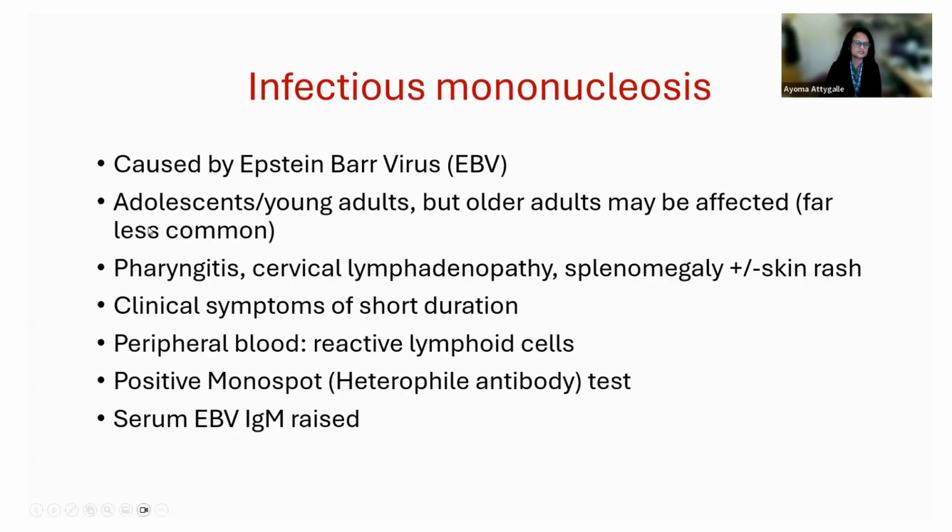So often the presentation is pharyngitis or with nasopharyngeal blockade, cervical lymphadenopathy, splenomegaly, and with or without a skin rash. And generally the clinical symptoms are of a short duration, and the peripheral blood will show reactive, atypical looking lymphoid cells. You can do a monospot test, which will be positive, but if you don't have access to EBER, LMP1 is a stain that can be used, but it doesn't pick up all the cases, so that is a problem. But if you have access to EBV serology, the EBV IgM will be raised.